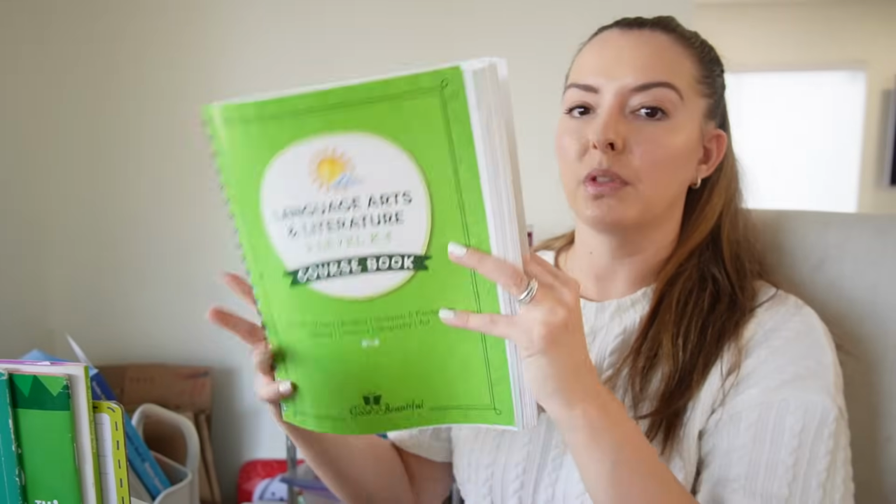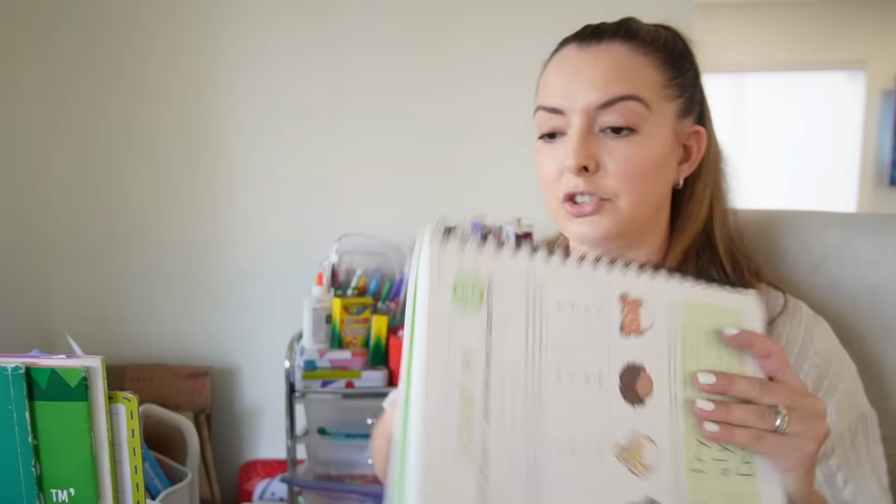And then for language arts, this is also the Good and the Beautiful language arts. So this is what the workbook looks like. This one has 119 lessons, and we're already on lesson 74, again, just because we've continued throughout the summertime. So it comes with the workbook.